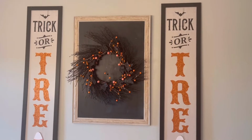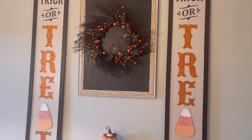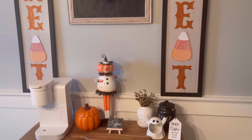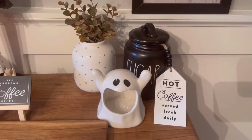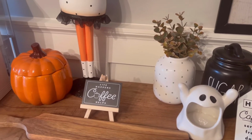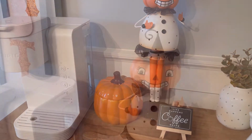I had gotten these signs over at Dollar Tree, and I knew I wanted to put them together. I just didn't know where. And when I finally put this together, I just felt so complete. I felt like this was a perfect project, how it looked. I love my little ghosty, my coffee signs, and that pumpkin that I got over at Ross for $2.99 is such a great addition to the coffee bar.